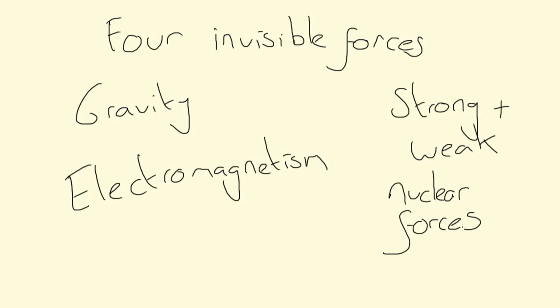Those atoms are what everything else is made up of in the universe, including everything that we see, us, everything.